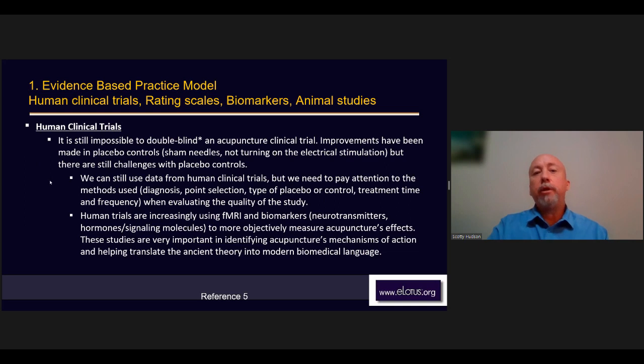We can still use data, though, from the clinical trials, right? We have to pay attention to their methods. And sometimes a trial that didn't get a great result can still give us a lot of information about either what we should do or what we shouldn't do when treating a certain disorder. So the outcome of the trial is important. Was it successful? Did it work? Of course, we want to know that. But sometimes things in the methodology are really important and can really enlighten us a little bit clinically.